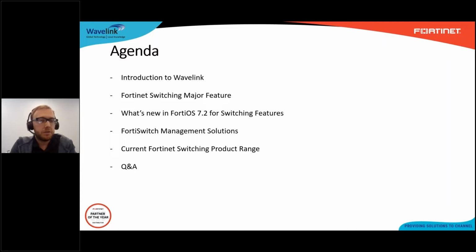We'll then break through into the different management solutions that exist for the FortiSwitch. Then we'll touch at a high level on what the current range is. And then we'll end the session with a quick Q&A if anyone has any questions, and a little bit of where to find some further information and what certifications exist.